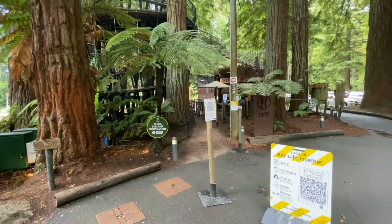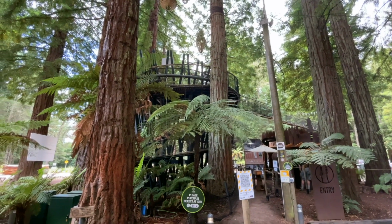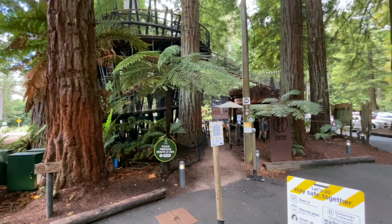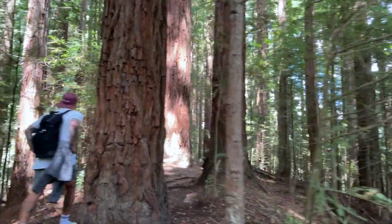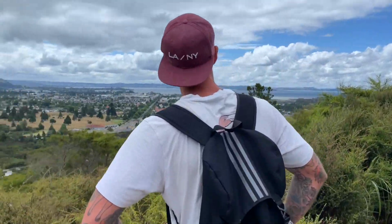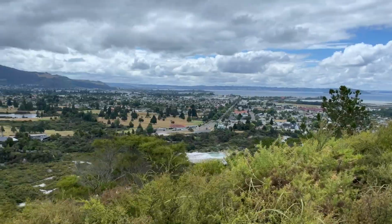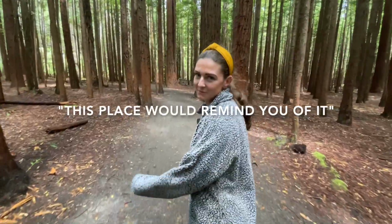However, the most popular is definitely the treetop walk that takes you over suspension bridges and through the majestic redwood trees. We recently did a similar walk in Vancouver, so we opted for a regular walk through the forest, leading us up to a viewing point of the city. If you've seen Slender Man the movie, this place would remind you of it.